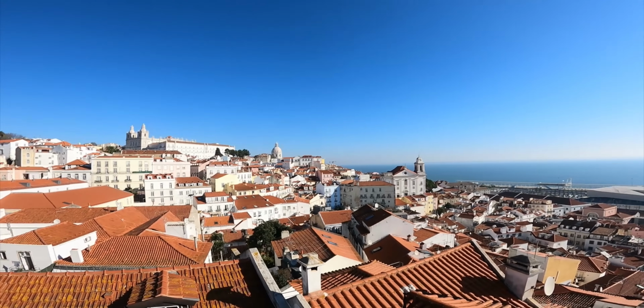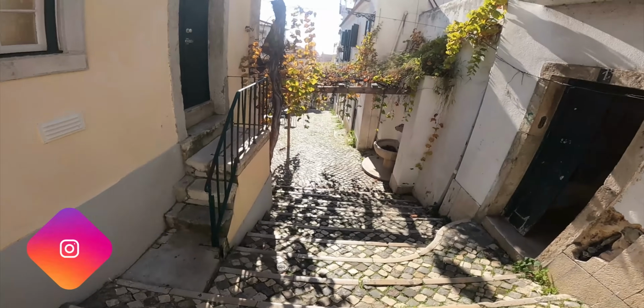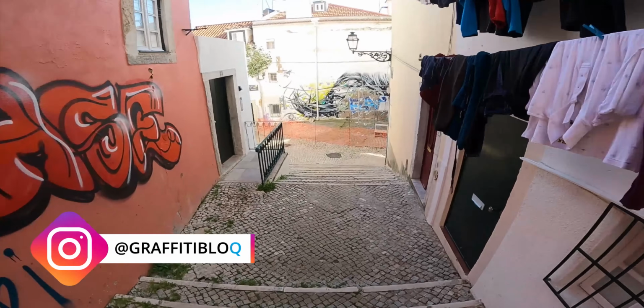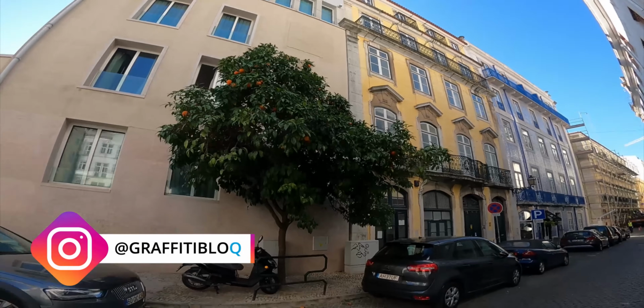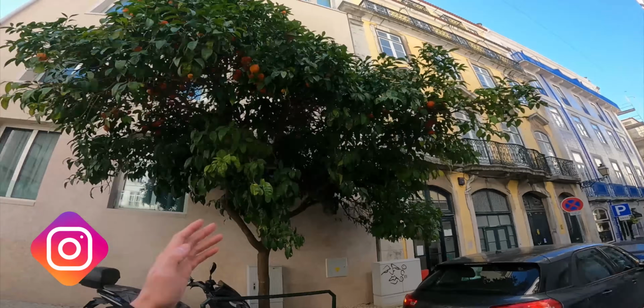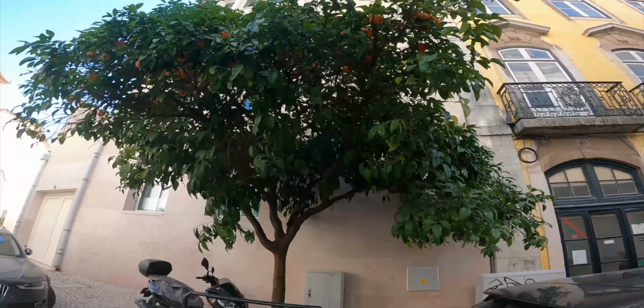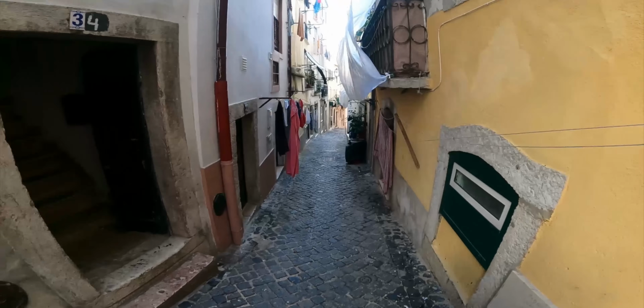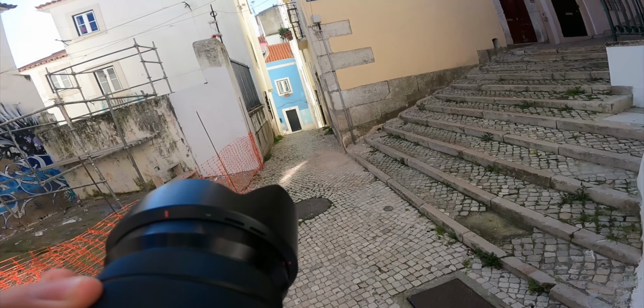Last January, I went to Lisbon on a city trip. I went there to chill and just see the city, but of course, I couldn't help myself. I just had to paint something. And they still have actual orange trees in the streets. Super nice. So for my next painting, I decided to let myself be inspired by the streets of Lisbon.